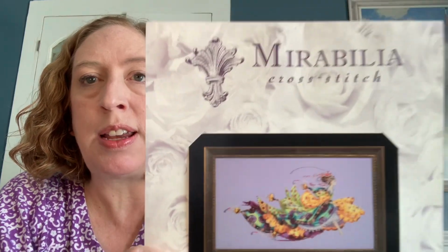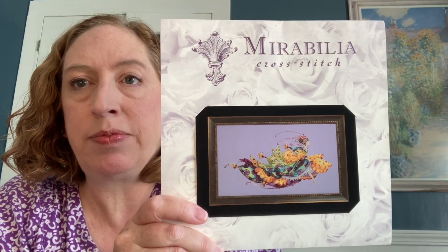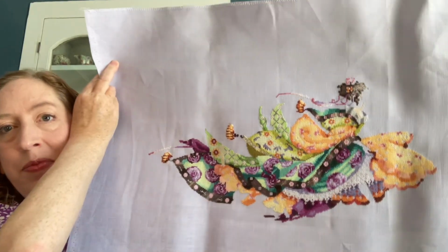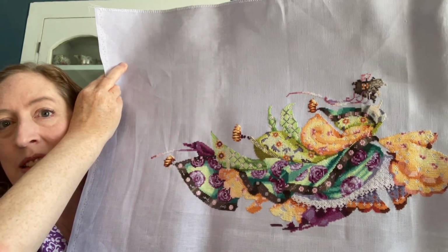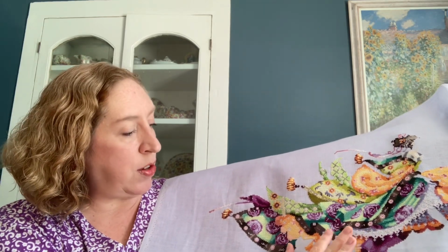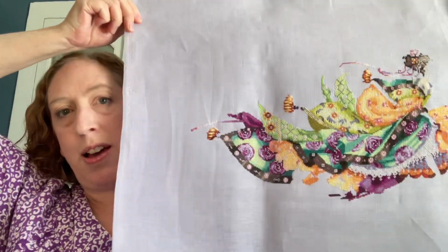So this is Princess Eliana by Mirabilia. I'm getting so close on this one. I got quite a lot done actually. So this is where I'm at. It's big. I think last time I had done up through about here. So I did this whole back of her dress all the way to the end and started working my way down.